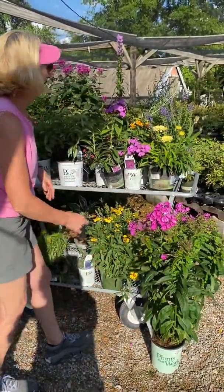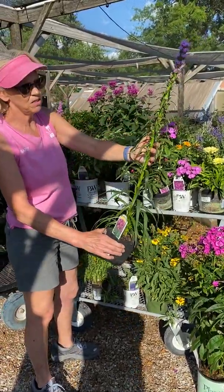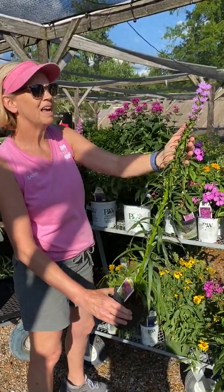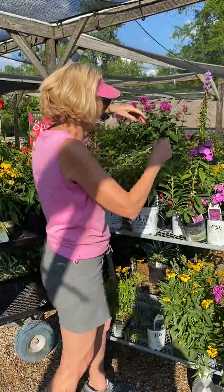Another good one, been around for quite some time, but the butterflies absolutely love it, is a gay feather. This is Liatris, called Cobalt, and the butterflies absolutely love this, and these are great in a cut flower garden too. So everybody wins on that.